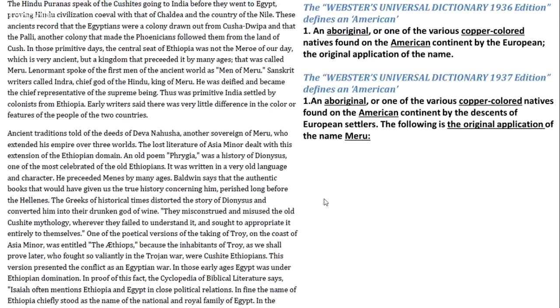All right? So we're going to leave that right there. That's deep. But the point is what we're dealing with is Meru. So here we have the capital of Ethiopia was Meru, and it's still called Meroe today. And we have people in India, the chief god of India, called the king of Meru, was Indra. And here you have a scholar by the name of Lenormand, who spoke of the first men of the ancient world as the men of Meru.